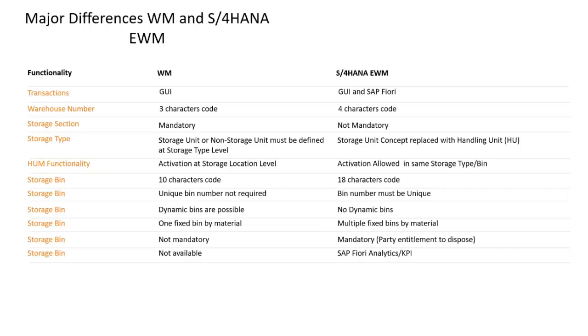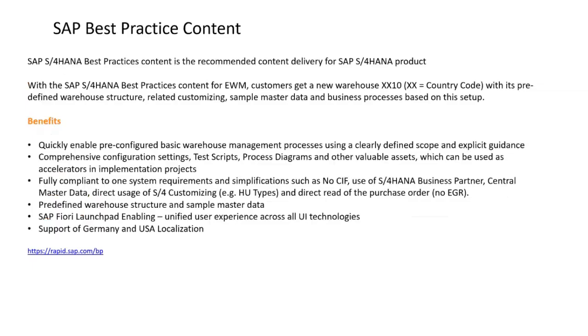So you'll get this deck and you can read this at your leisure. There are key differentiations between WM and EWM other than the bunch of processes, right? EWM is capable of handling more complex processes and collecting the right information at the right place and providing you that visibility throughout the whole supply chain process. There is a lot of best practice content available for EWM. I'll just move on, and you will have this when you get the slides.